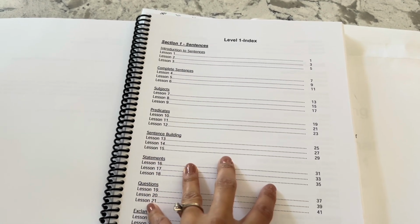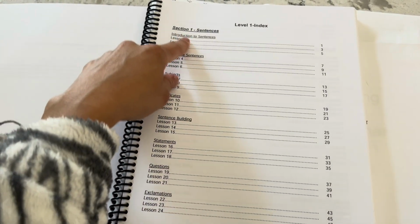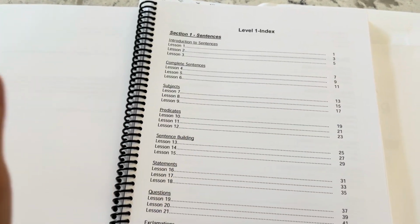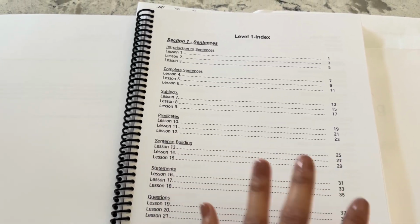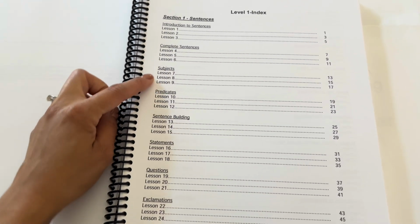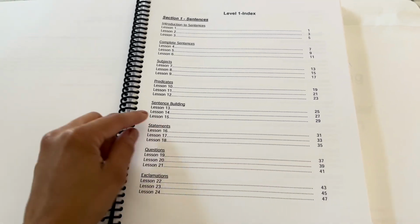So I'm actually not sure if I should just go in order, or if I should correspond this with the other book, but I don't think it will matter anyway, because the sentence section is very long. It's longer than the other book. So I'll probably just go in order, and he'll have to learn 2 concepts at the same time. But I don't think that's going to be a big issue. Of course, I will always adjust, and when the time comes and I find a way that works best for us, I will definitely update you, either in a video or with how we adjusted, so that it worked best for my son. So, introduction to sentences, complete sentences, subjects, predicates, sentence building, statements, questions, exclamations. And you'll see there's a few lessons for each one.